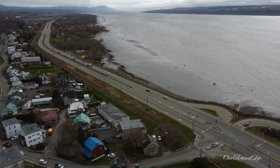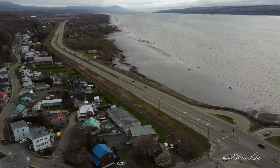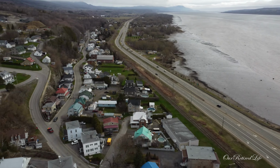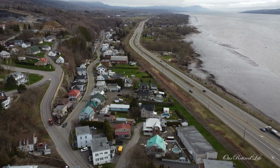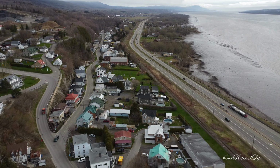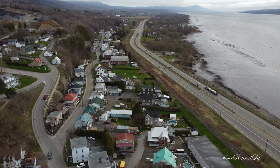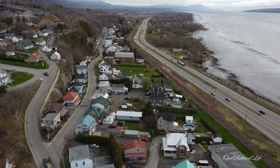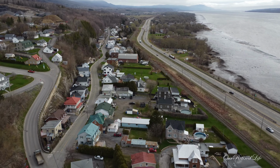The town is known for its historic Route 138, originally called the King's Road, one of the first roads built in North America. It's now called Avenue Royale. Today, Château-Richer is a vibrant community with a population of around 4,126 people. It's a place where history and modern life blend seamlessly.